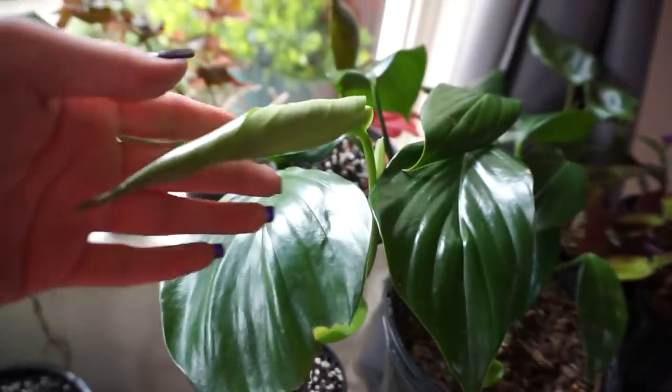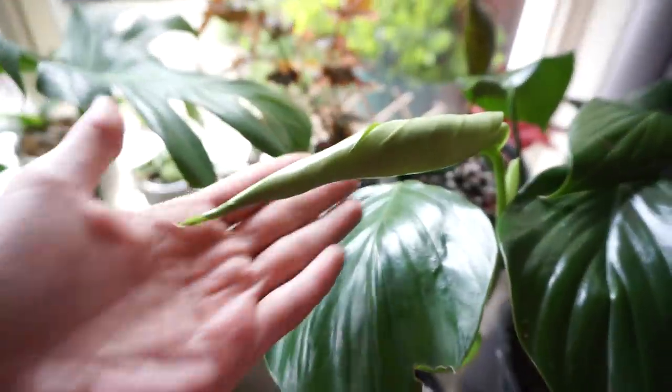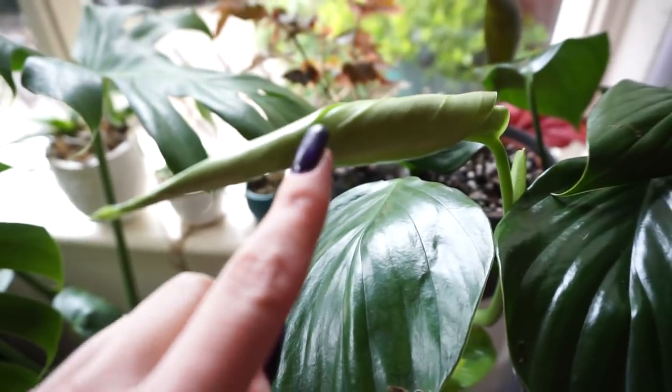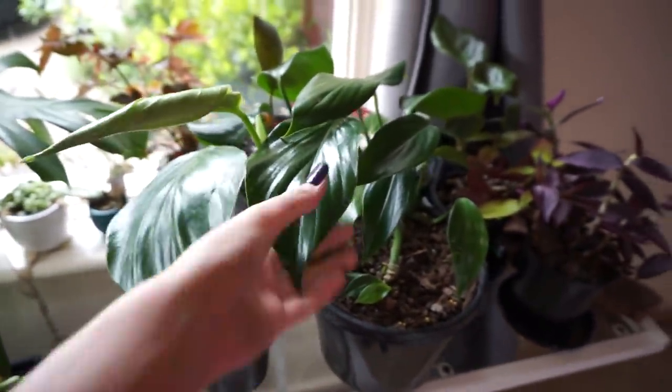And when they mature, the leaves fenestrate like a monstera. They sort of open up. And this is going to be my first fenestrated leaf. And I know it is because I can see where it's splitting. I'm so excited. I'm so excited for this baby.